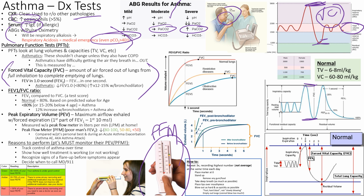So here's a normal one right here. So here's 1 second. So my whole vital capacity is 5 liters, and I was able to get 4 liters out. That's 80%, right? So 1/5 is 20, or 0.2. So that's how you know with fifths. Either way, if their FEV1 is less than that, that means there's a difficulty getting the air out, right? So they have asthma, for instance, or even COPD. There's a difficulty getting the air out in 1 second.